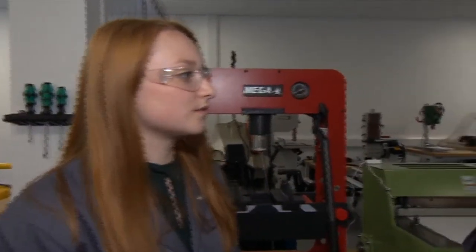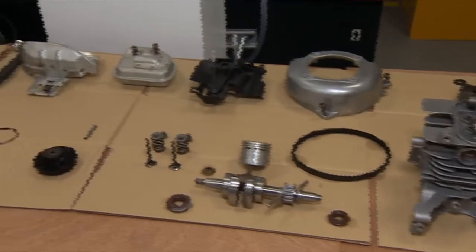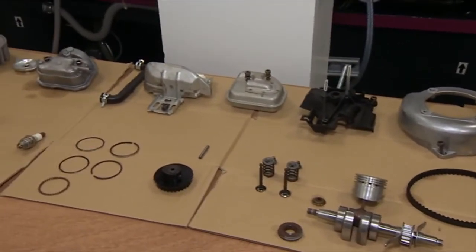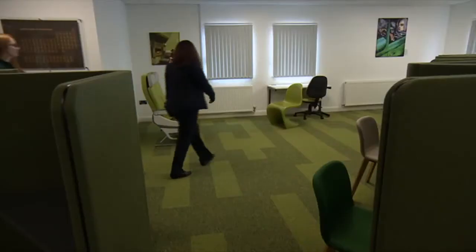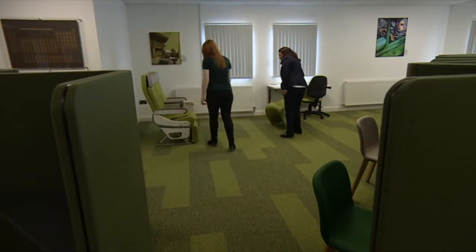After 3 years, students will graduate with a Master's in Integrated Engineering. To get on the course, you don't need the usual maths and physics A-levels. More important will be a curiosity and passion for the subject. It's hoped that will attract a more diverse mix of students, particularly women.